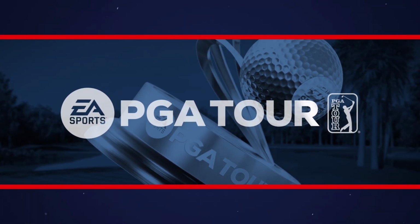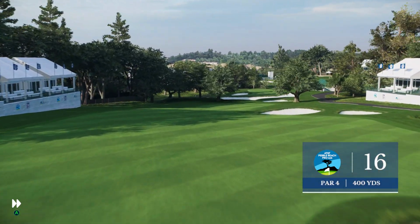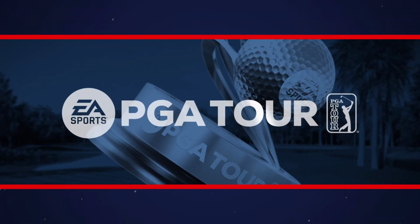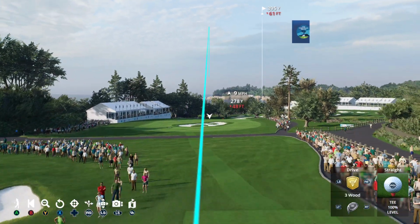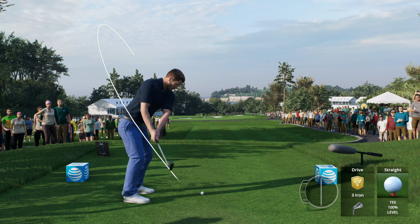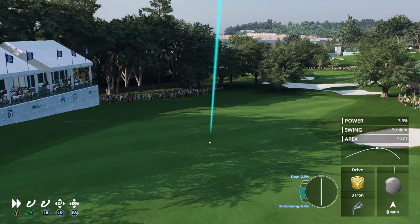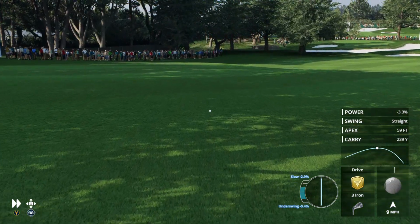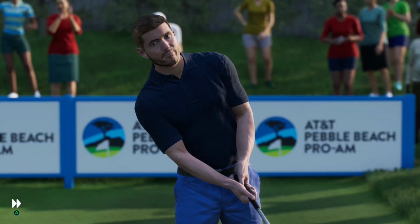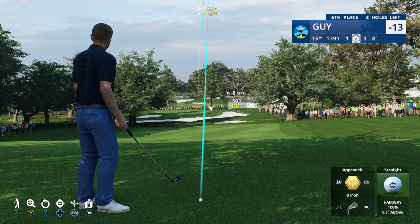We now begin one of the most beautiful stretches of finishing holes in all of golf, the march to the sea at Pebble Beach, starting with a 400-yard par 4 16. Key here, carry the island bunker. Yeah, very controlled shot there with the iron on this short par 4, and that's going to be just fine. He's split the middle of the street on this one. He's going to have a good look. Second shot.